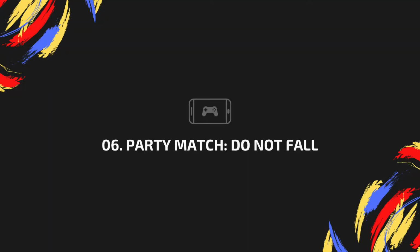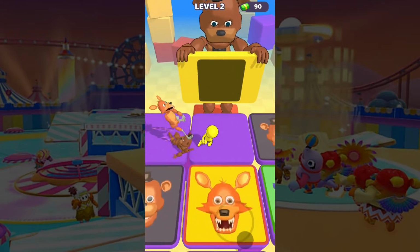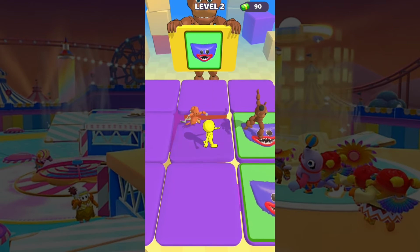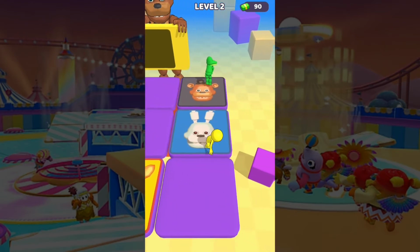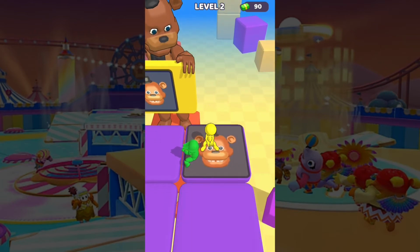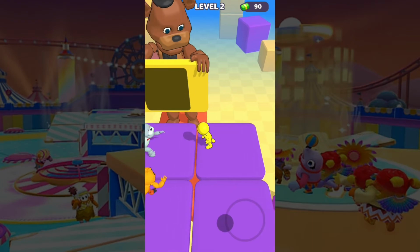At number 6, we have Party Match Do Not Fall. The game inspired by Squid Game, Party Match is an absolute arcade fun. The game is full of runners and puzzles where you have to fight in different levels to win and become the best. It has a simple and fun experience with interesting gameplay, beautiful graphics, and realistic physics.